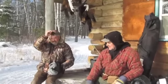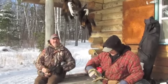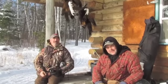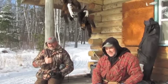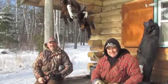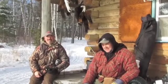Well, folks, here we are at the trapper's cabin here with my buddies Dean and Bill. And guys, I want to say thank you very much for bringing me out here for the last couple weeks. And I'll tell you, you guys got something special here showing the folks at home. I hope you enjoy what you're seeing all about trapping. And I want to say thanks to you guys. Is there anything you guys want to say to the good folks out there watching?